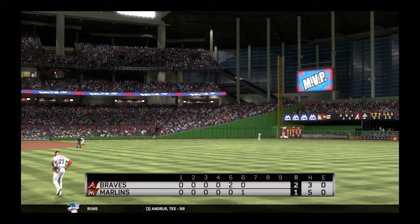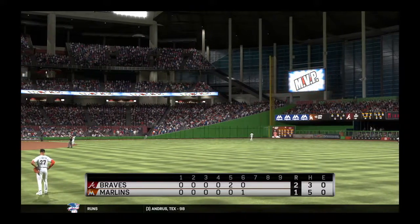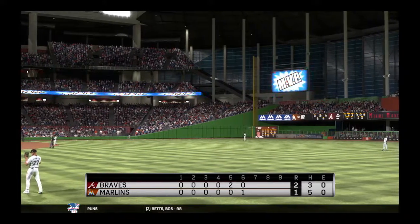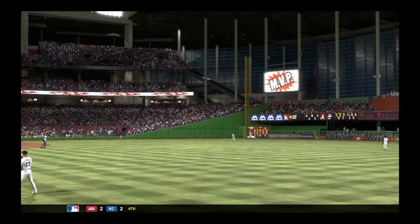Welcome back to South Florida. 7th inning straight ahead with the Braves leading this one. But before we get it started, let's take a look at the game summary to this point.